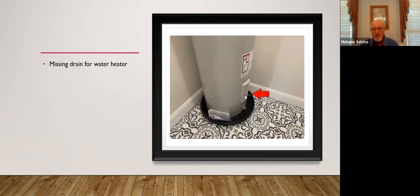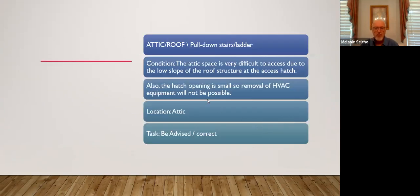There's a pan here, but there's no drain. So again, there would be an issue where if the water heater failed, the water would flow out from this pan and cause damage on the floor. Pull down stairs for the attic.